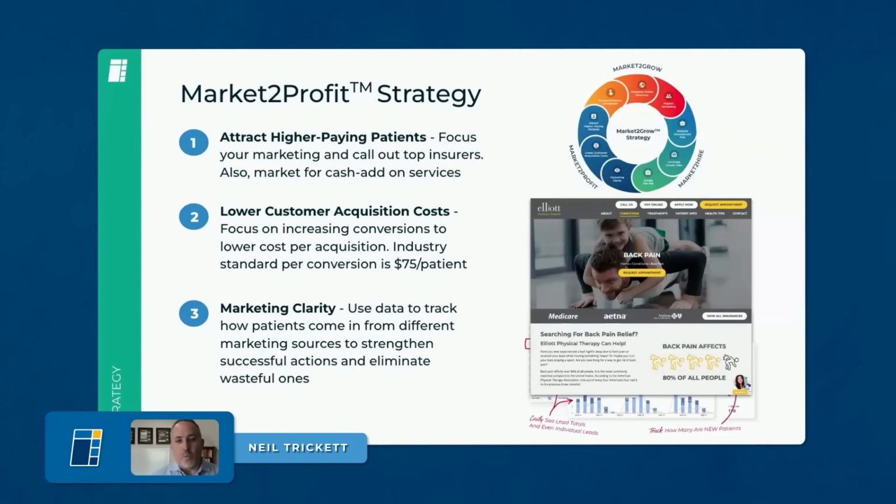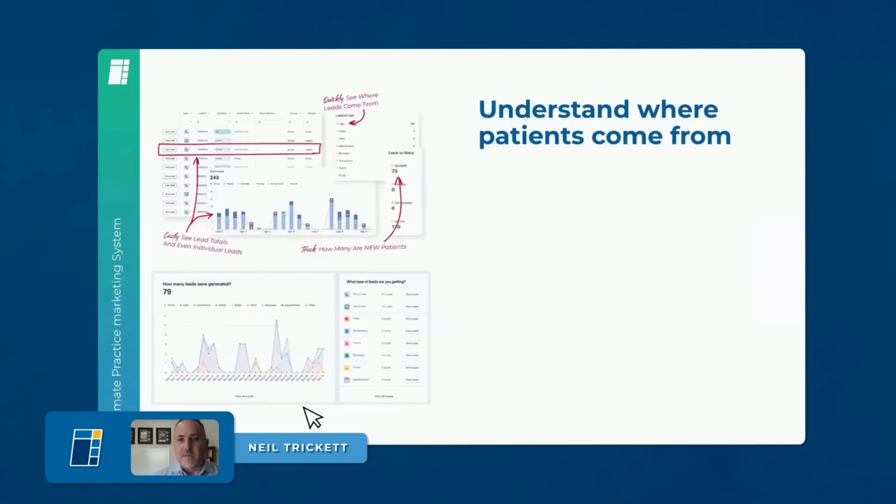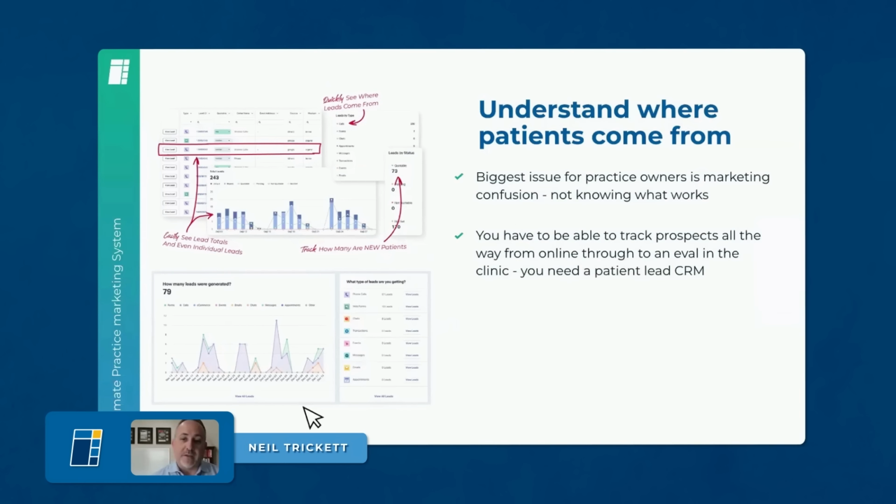And this is a big pain point that we find with practice owners: they just don't really know what is working in their marketing, right? And they have a lot of confusion around this, but they really don't have the right tracking systems in place for that. So you want to be able to understand where patients come from. And the biggest issue is that marketing confusion, right? Not knowing what works. So you have to be able to track prospects all the way from online through to an eval in the clinic.